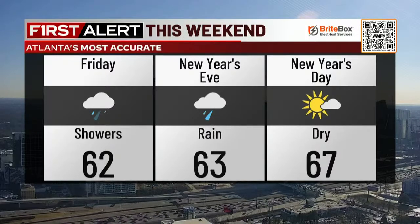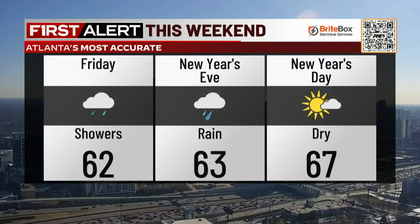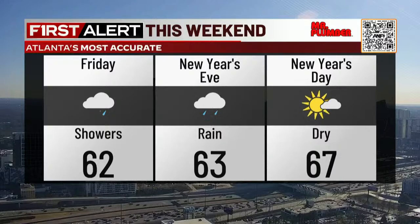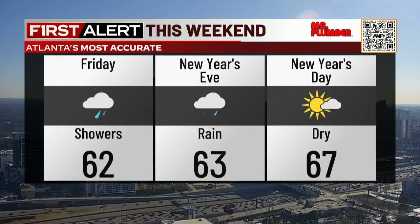In fact, I was talking to our senior producer in the morning, Erica, and she was like, it's too cold outside. I was like, it's going to be fine. It's going to warm up this weekend. She's like, but then it's going to rain. I'm like, well, there's nothing we can do about that. But yeah, we're basically going to go from one threat to the other.